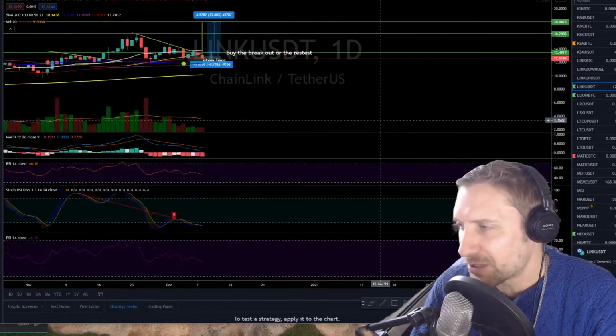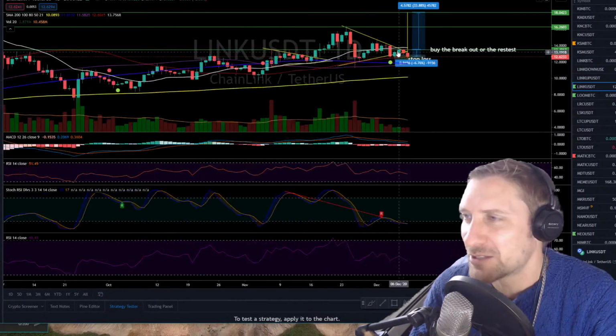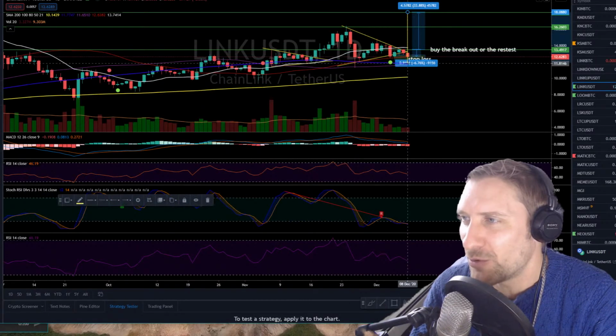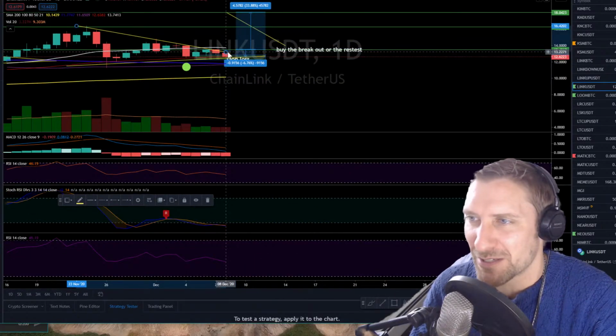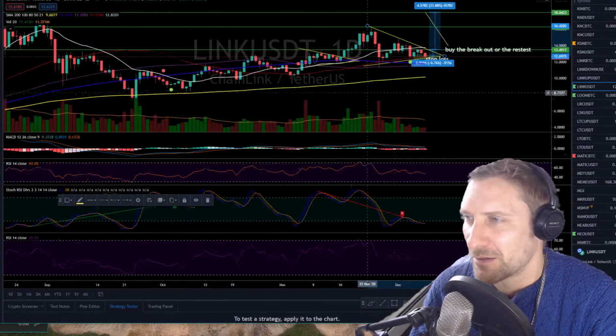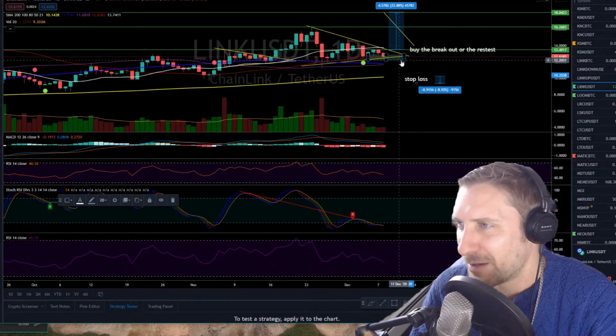Link at $12.61, man. Beautiful. I like when Link goes down because Link is going to be $25 not too long from now. So anything below $13 for me is a steal for Link. Okay, so I had basically a stop loss close to the bottom here, just below the breakout of resistance. So far the stop loss didn't get hit, but it's damn near close at this point, right?